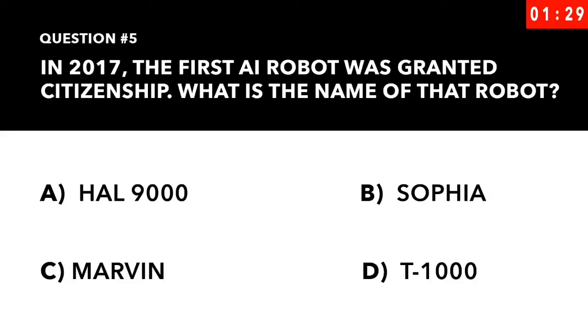So here we go, question number 5. Let's do this. How are you guys doing so far? We're midway. All right, in 2017, the first AI robot was granted citizenship. What is the name of that robot? Is it A, HAL 9000, B, Sophia, C, Marvin, or D, T1000? What is the name of the AI robot that was granted citizenship?